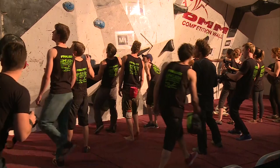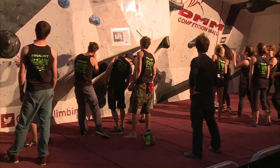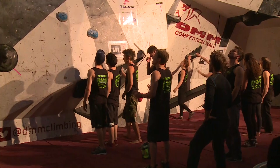Right, apparently Ben doesn't know what's going on, so I'll explain it to you. There's two groups of climbers up there. One of them are girls, one of them are boys. Quite easily identifiable. Each of the categories, girls and boys, they have four boulder problems to try. They're marked M1, 2, 3, 4, F1, 2, 3, 4. M is for the men, and F is for female.